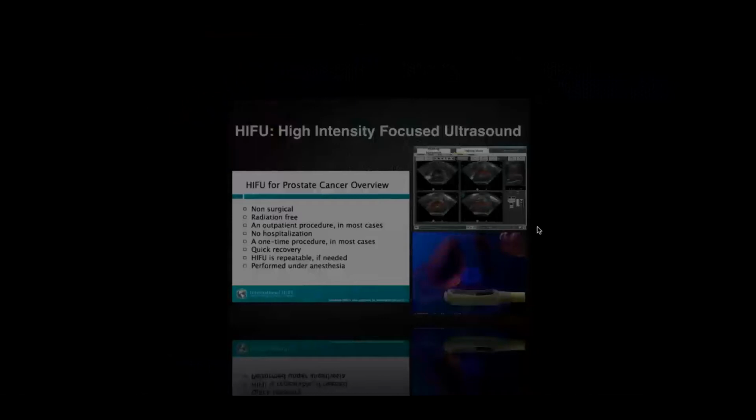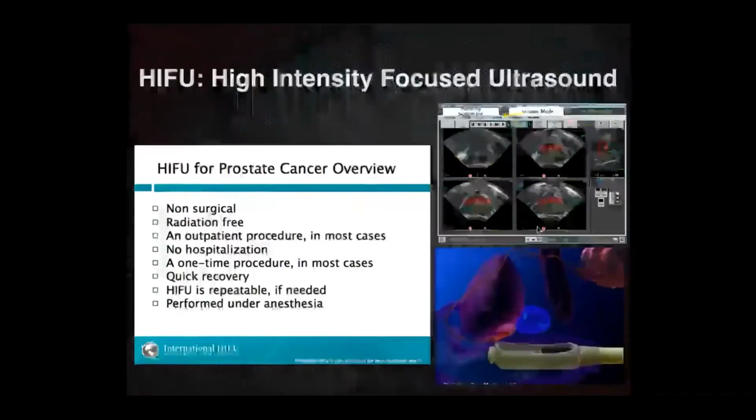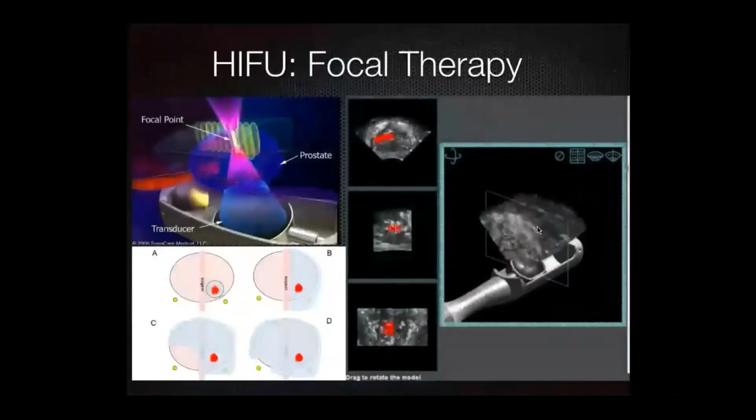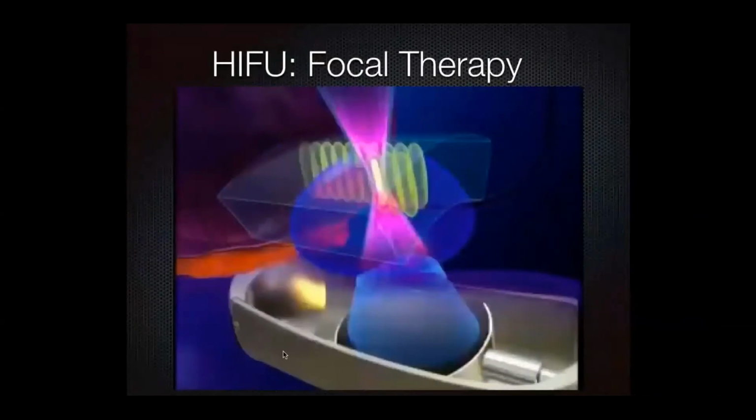So HIFU is a non-surgical, radiation-free outpatient procedure that is very quick, it's reliable, and one of the beauties of high-intensity focused ultrasound is that we can repeat the same procedure. So it's the only treatment that you can actually repeat should there be a recurrence. So I'm going to show a quick video showing what this technology is, and if you can hear the sounds, this should be a way to help.